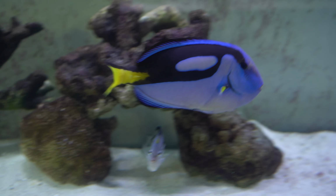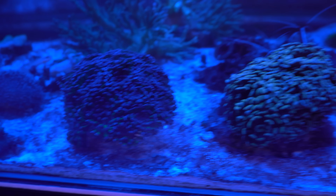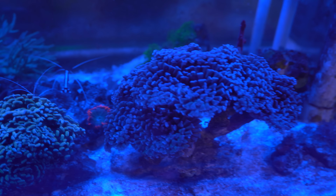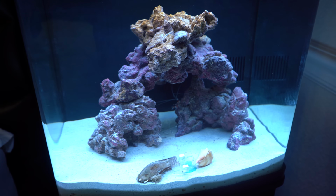Holy cow, word got out, the fish guys are going to the fish store, look at that. This, I think, goes down as the biggest blue tang I have ever seen. These hammer corals are so dang beautiful and unique. The old beautiful aquarium is getting some coral today.